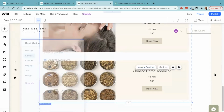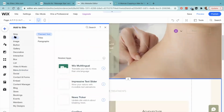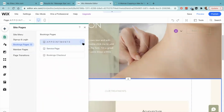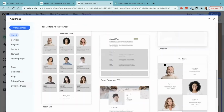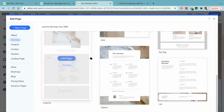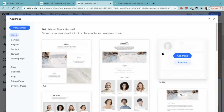Let me briefly show you how you could embed your own software. I'm just going to make a fake page. I'm going to go to menu and pages, then site menu, then add a page. When you go to add a page, you can see all these different templates that will help you put together your website. That's honestly why I like using Wix, because there are predetermined templates that really make it simple. So you're not spending all your time on your website, because what you want to do is take your bookings and run your business.